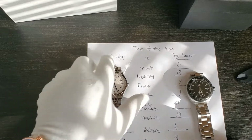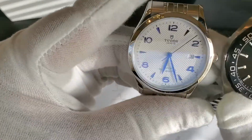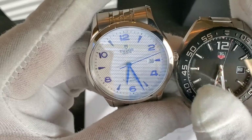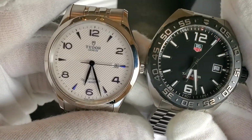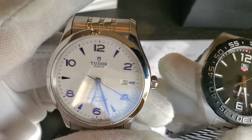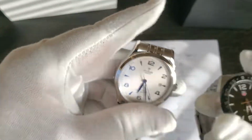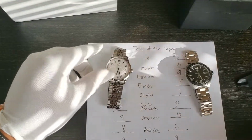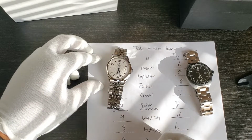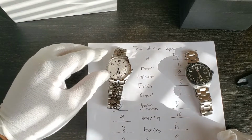As far as comfort, these watches are both very comfortable. The Tudor has a 9.5 millimeter case, whereas you have a 12 millimeter case with the Tag Heuer. When I wear them both, the Tag Heuer is very lightweight, very comfortable. The Tudor is more comfortable, and I actually forget I have it on my wrist when I'm wearing it. So what I'm going to do, I'm going to give the Tag an 8, and I'm going to give the Tudor a 10. Man, you can literally forget the Tudor's actually on your wrist. You can forget about it.